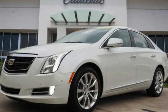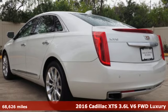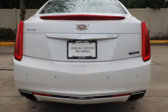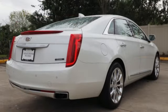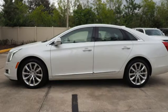It's a 2016 Cadillac XTS. This is a flagship vehicle in every regard. From impeccable details to the meticulously crafted interior, this chiseled beauty is elegant throughout. It comes nicely equipped with features you'll love.